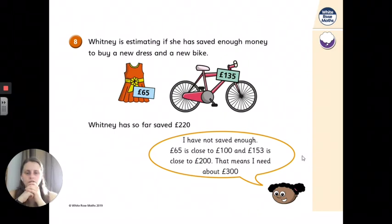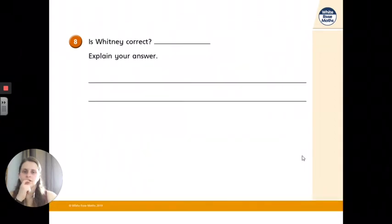So do you think she's saved enough? Or is she right in saying she needs to have about 300? What do you think? So is she correct, and explain your answer? So does she need 300? If she does, tell me why she's right. If she doesn't, tell me why she's wrong.